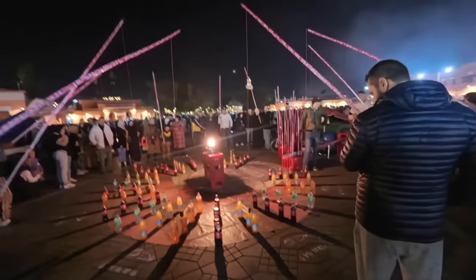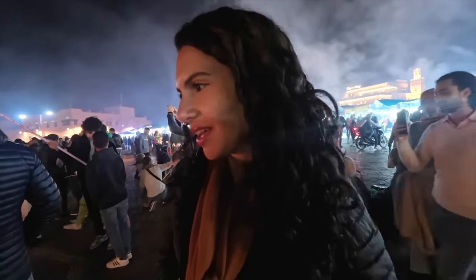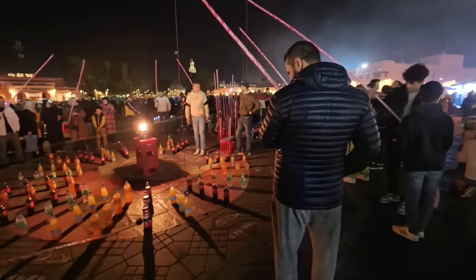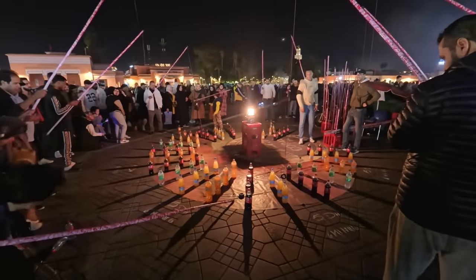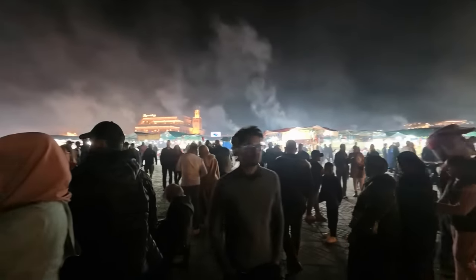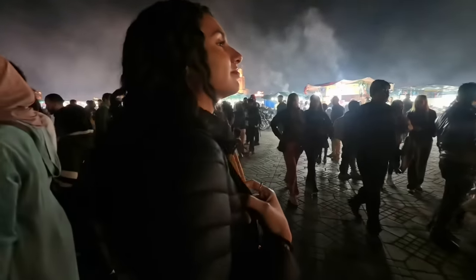Looks like we got some games too. Fishing. What do you think they gotta do? Put the ring around the lid? Yeah, and just get the bottle somehow, but it seems very difficult. Yeah, this might be one of the liveliest squares that I've ever seen at night. Wow, look at all the steam coming off the places. The prayer going on too. Everything going on.